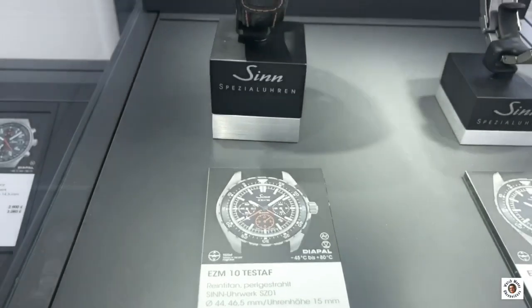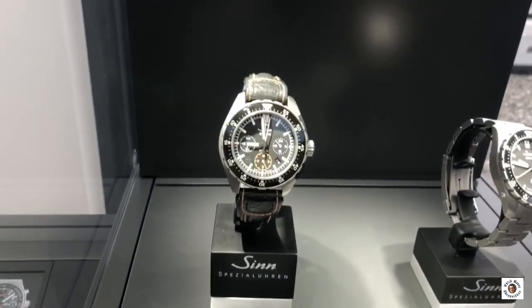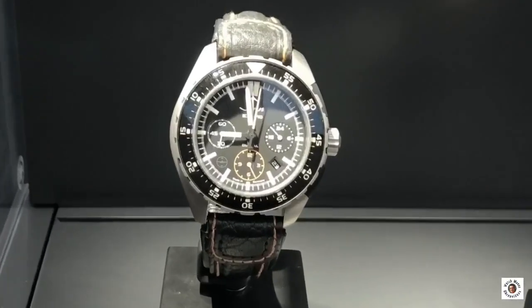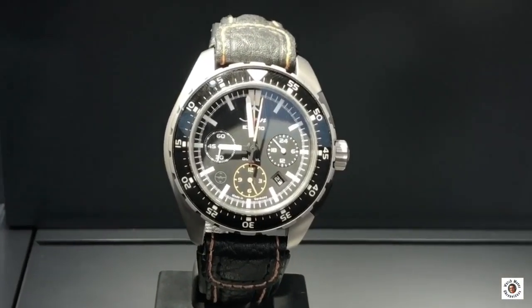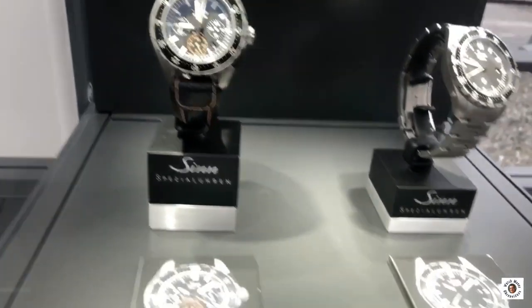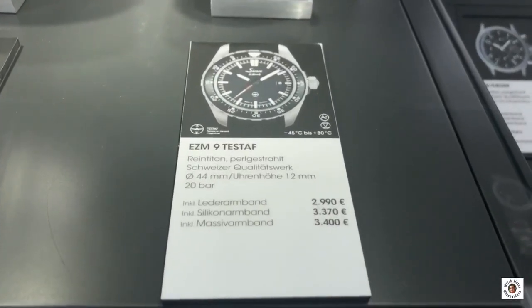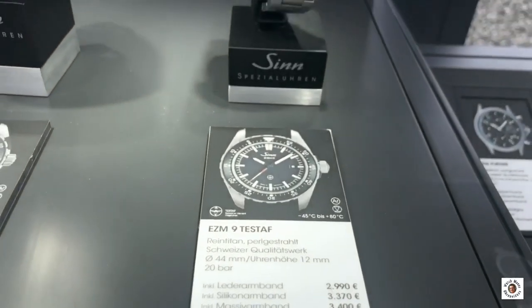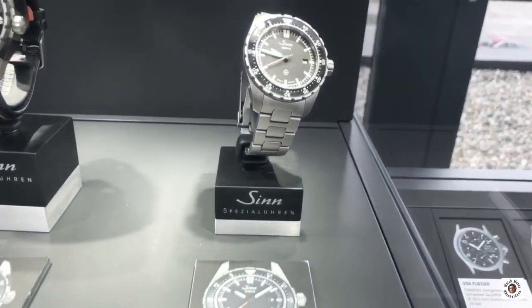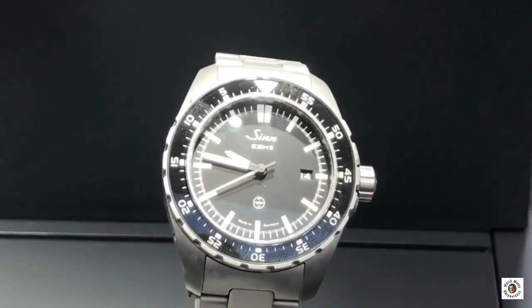Here we come to the titanium top models. This is the EZM10, and close to it it's the EZM9. Both are really great watches. The diameter of 44 millimeters is really a thick watch. However, due to the titanium material, it really wears comfortably. Really nice watch.